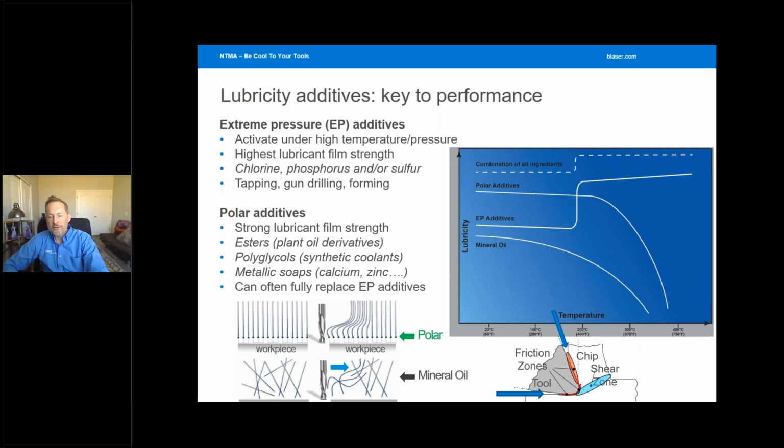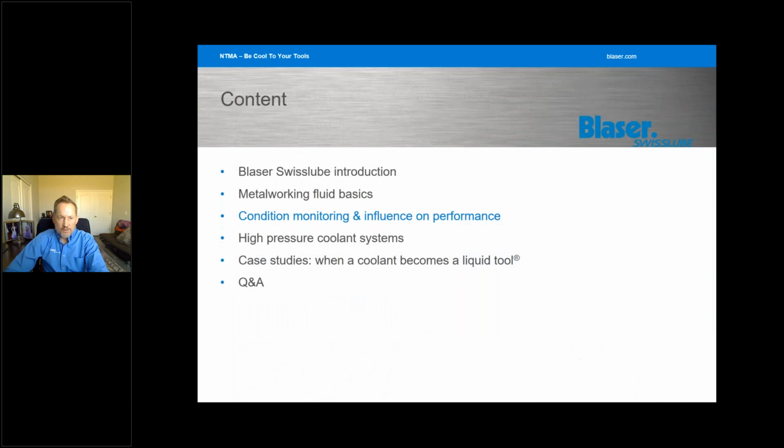And you want to deliver that lubricant where the higher friction zones occur, between the chip and the tool primarily, a little bit there on the workpiece and tool side. So if you can deliver cutting fluid and lubricant to those two areas under high pressure, you're really going to extend your tool life and enable yourself to make the part much faster. So that's really it on the very basics.